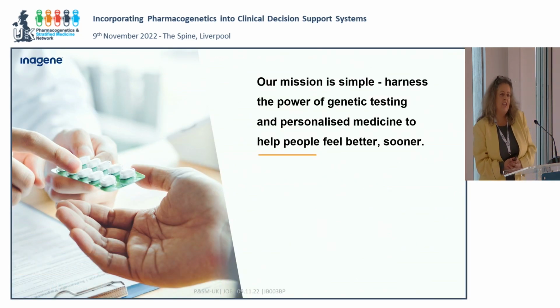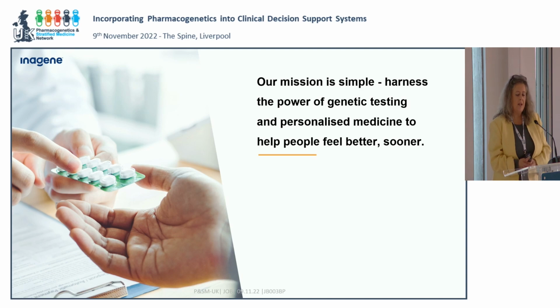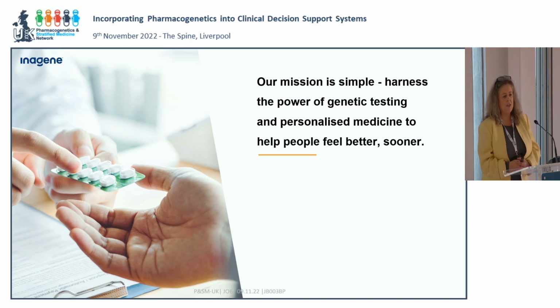To introduce Inagene, Inagene is a pharmacogenetics company based in Canada, which is a research-based company. The focus of the business has predominantly been on mental health and pain. The panel that has been developed by Dr. Kathy Zeminovich and Ben Pinder has now been extended to other areas. But for the purpose of this project, we've been looking at pain and mental health patients in the NHS.